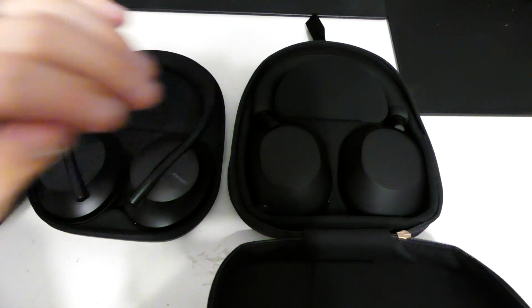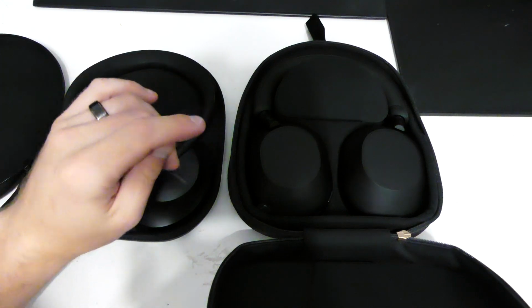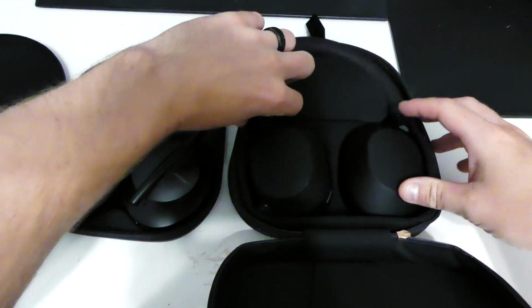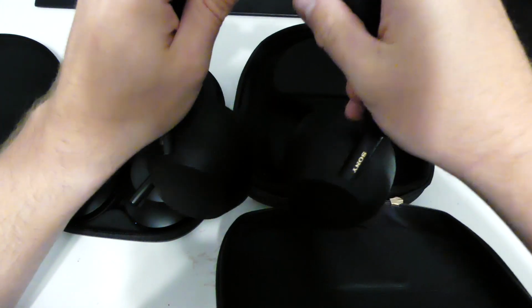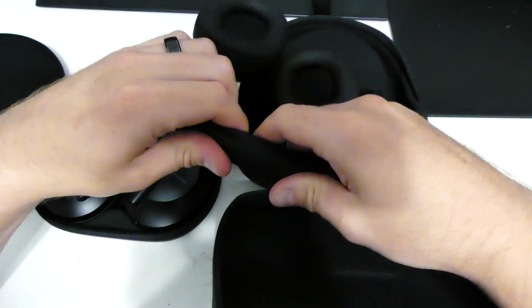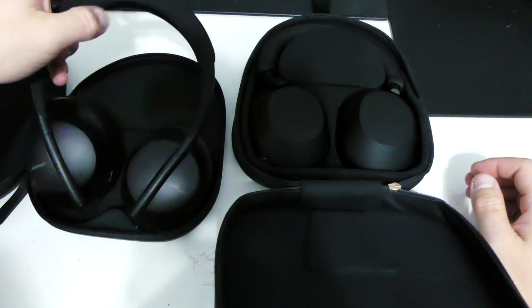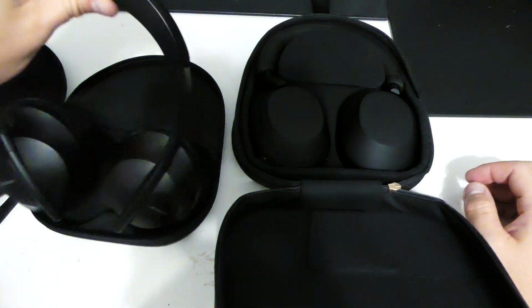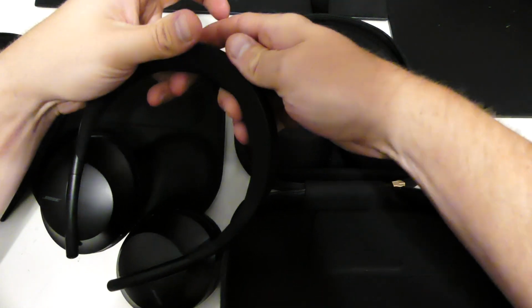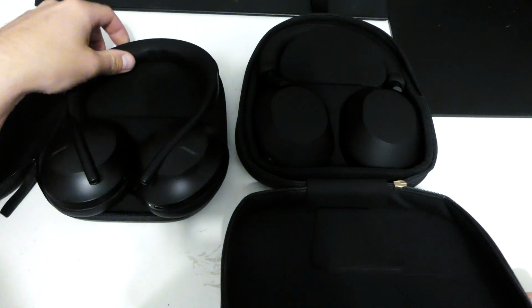Now the next big thing was comfort. The Sonys are definitely a lot better here. Let me get these out. The Sonys just have more soft touch right here. Like right in here is super soft. They're lightweight. And the Bose, to be honest with you, this piece right here kind of sucks. It is soft, but it doesn't sit soft on your head.